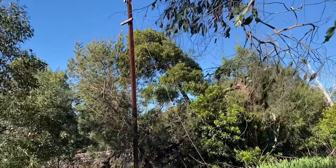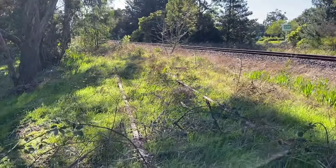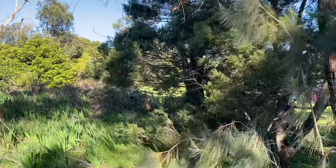Got an old telephone wire just over here. I don't know if that one's still in use as it's still next to the main line, but the tracks are already getting pretty bad. But at least there's a little side path here that we are walking down.